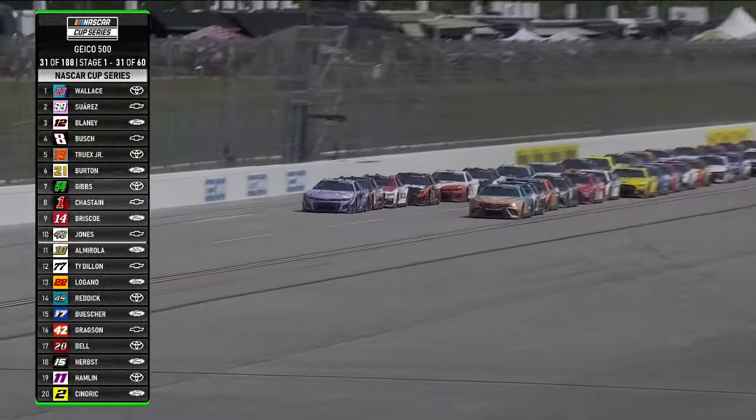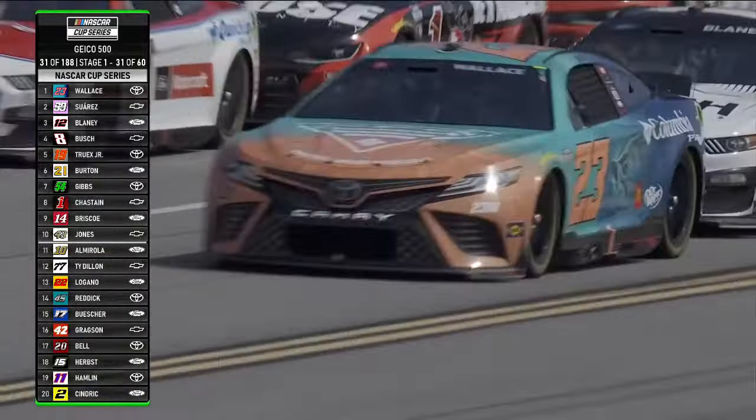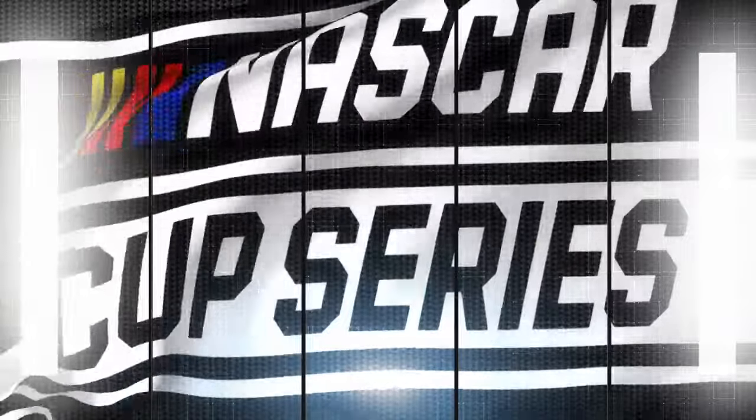Let's take a break before pit stops. Bubba Wallace, Daniel Suarez for the lead. Ryan Blaney, Kyle Busch, Harrison Burton up in the top five.